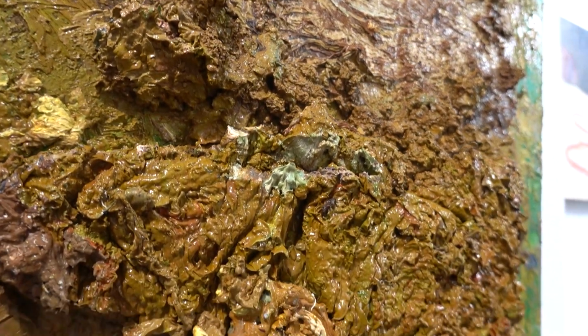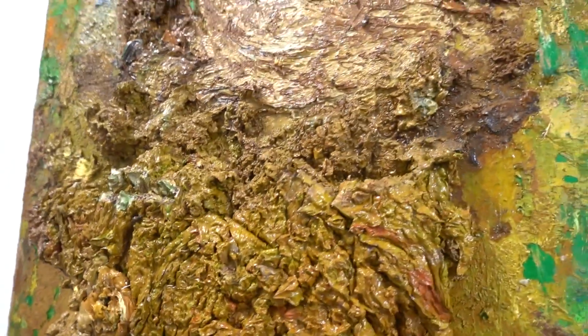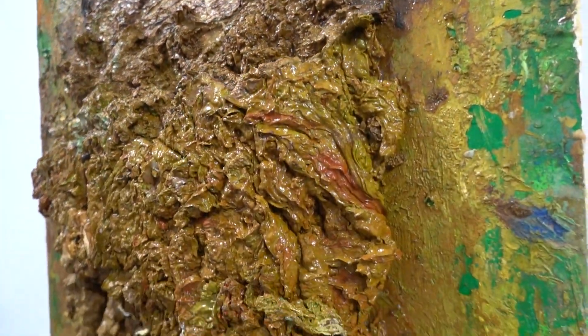Something like that probably won't dry in our lifetime, right? It's probably still somewhere underneath there. We could pick down there and take it out and paint with it.